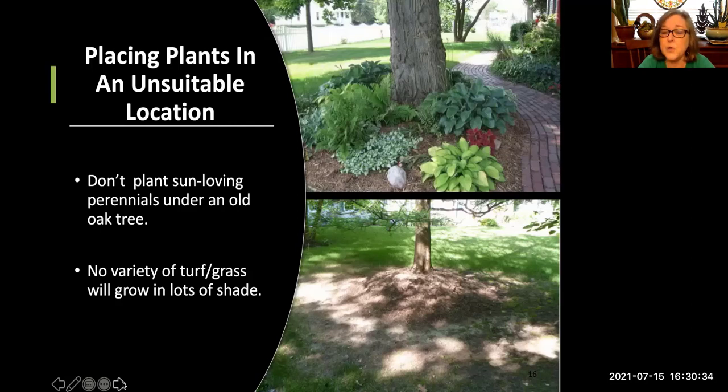On the bottom, you're going to see someone that's trying to grow grass in the shade. We get this question a lot at the help desk. Why isn't my grass growing? And they send you pictures and it's not growing because it has too much shade. Shade tolerance is just not something that grass has. There are a few varieties that will tolerate shade more than others, but in general, all grass has got to have sun.